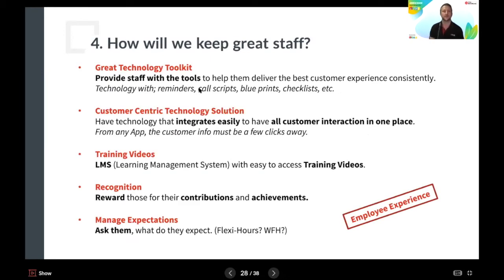All right, how do you keep great staff? Great tool set. Technology-wise, provide your staff with the tools, whether it be reminders, call scripts, blueprints, checklists, you know, help them to work really fast and efficiently and give a good service. A customer-centric technology solution so they can easily see exactly what's happening with the customer and a customer phones them or messages them.